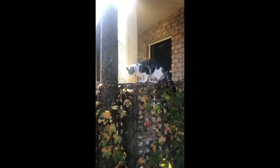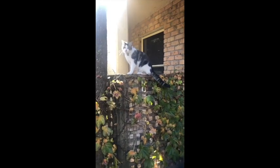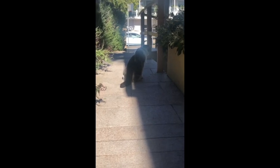And shaking. Off he goes, and he's gonna jump up onto this fence here. Yep, there he goes. And he likes to sit up there because that's a vantage point for him and he can watch the birds. And sometimes the neighbours feed him, which they shouldn't do, but they do. So he goes up there.